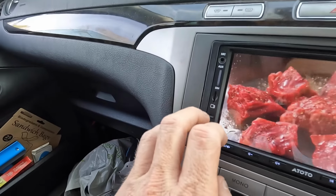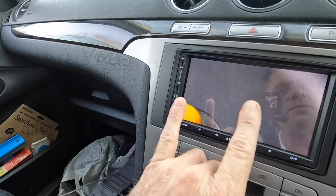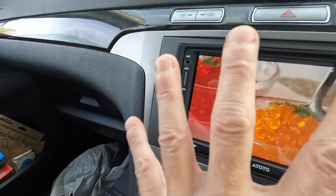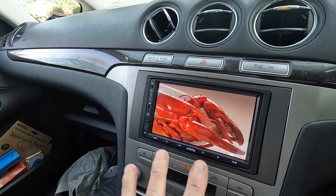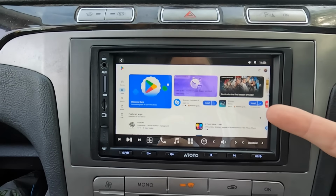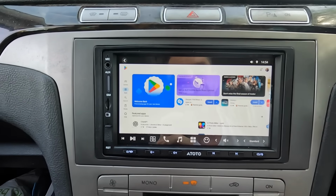It's ridiculous. It's got GPS, Wi-Fi and 4G LTE, and you can even install a SIM card here, so it can be a standalone unit away from your phone. It runs on Android, so it's got the Play Store, so you can pretty much install anything you want onto it. It ties in seamlessly with Android Auto, and I would assume also CarPlay for the iPhone.